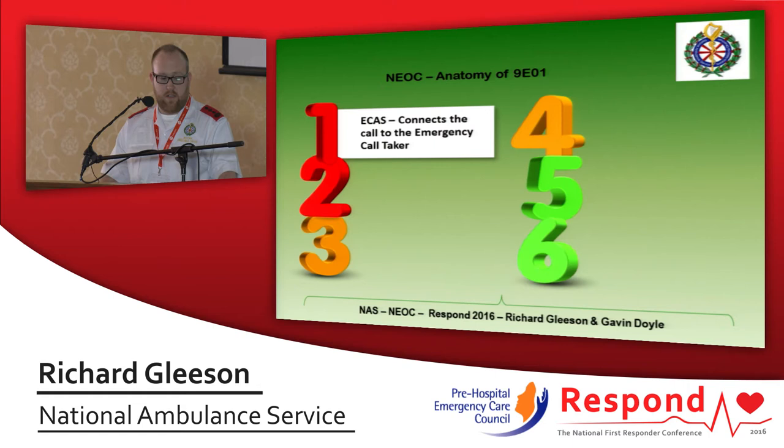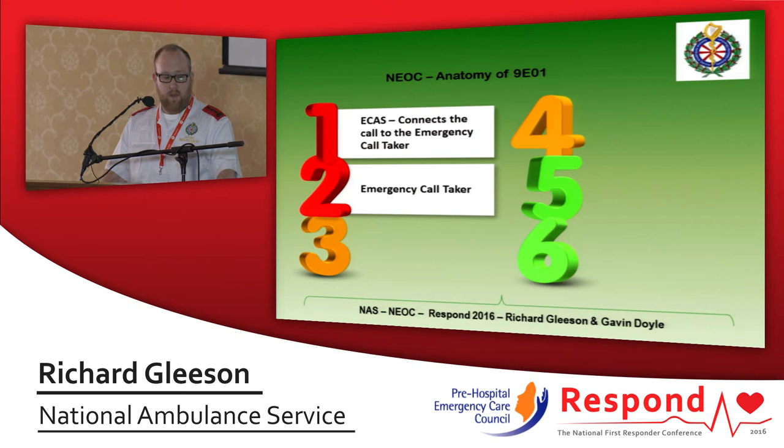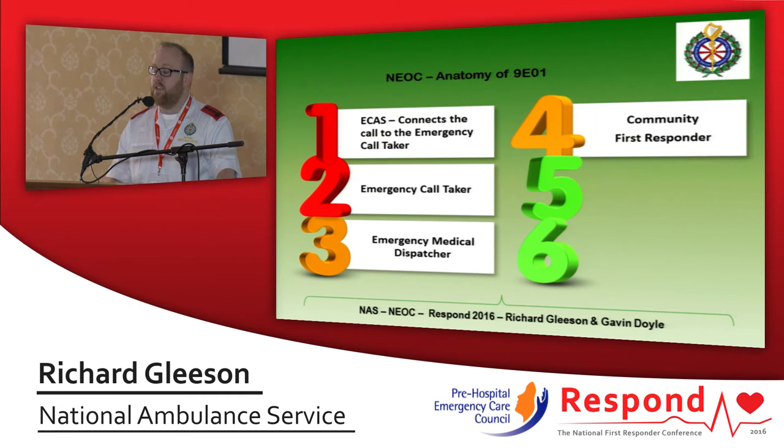Then you will be put in touch with our emergency call taker, who will relay the information to our emergency medical dispatcher. And then from our dispatcher it comes down to yourselves, the first responders. So as soon as the code is populated onto the system, the 9ECHO1, you get the text message straight away, as the majority are responding to at the moment.